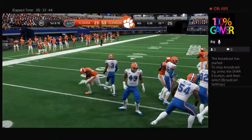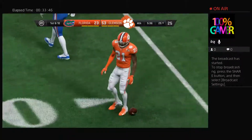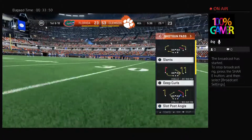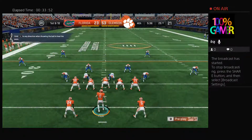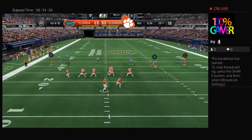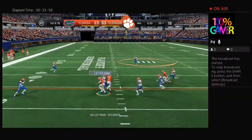And not a bad return here. He gets it out to the 25-yard line. The Tiger offense ready to get after it one more time. They'll come out throwing here to start the drive.